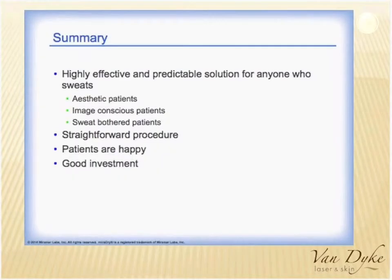So highly effective, highly predictable. You can be very confident the patient is going to be happy, and it's a straightforward procedure. So it's a good investment.